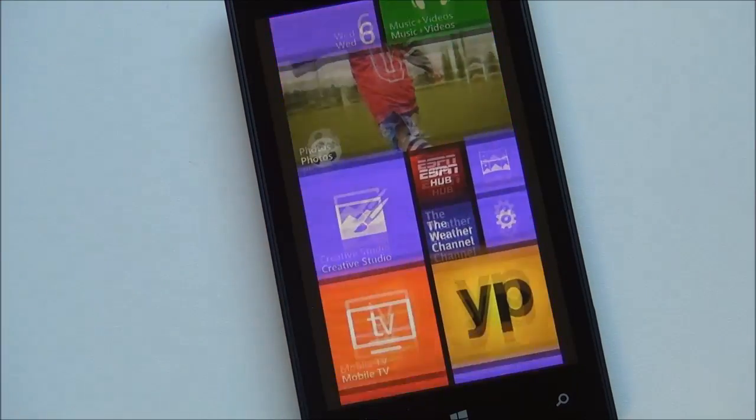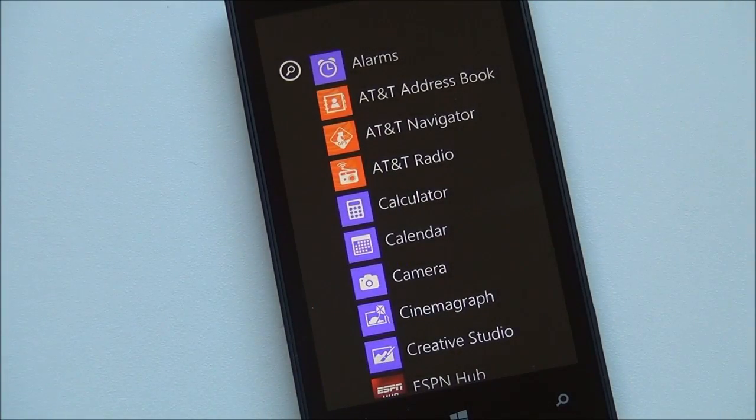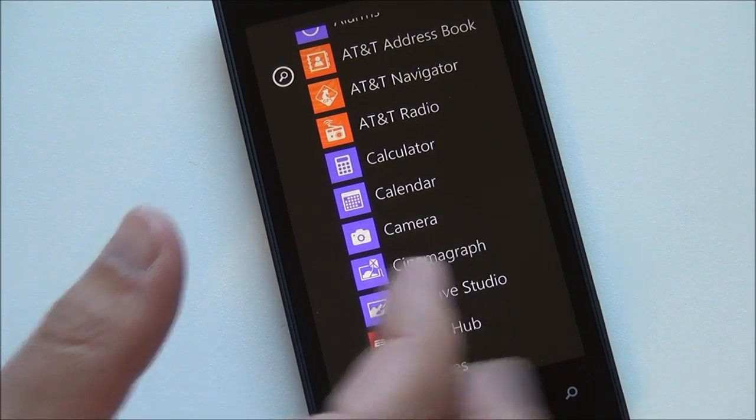Responsiveness is really good. I don't really have too many complaints about it. You know, it's a great little device. It's powerful. It works for people who need just a straight up phone that can email, text, and run a few apps. This is actually really ideal, especially for that $99 price point, which is very, very competitive for cost.